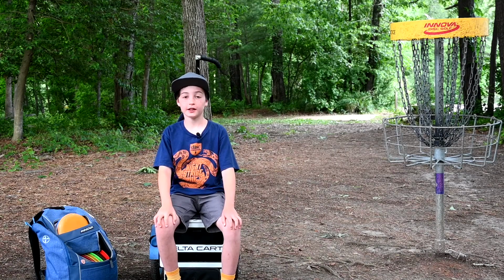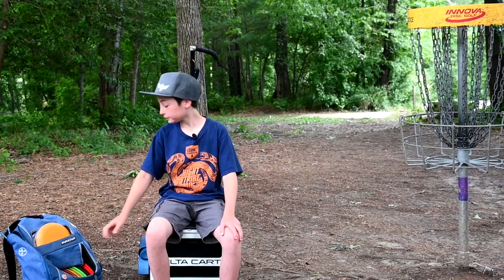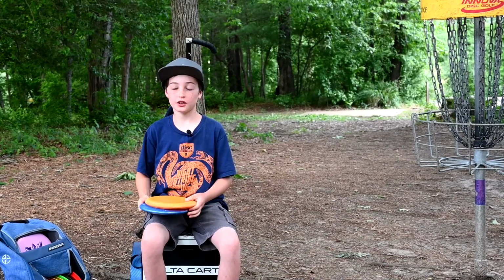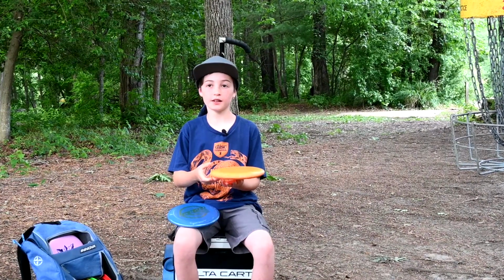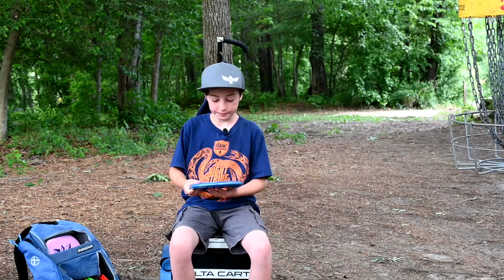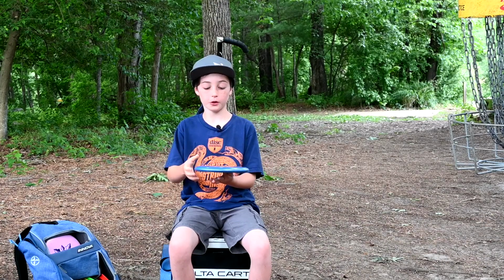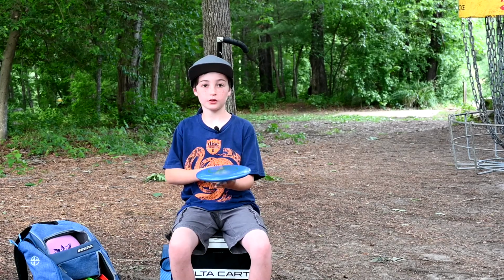My name is Kiva and I am at Lake Julian, and I'm very excited because I'm going to be doing my in the bag today. I have two G-Star AVRs. This orange one I like to putt with more. It is more flexible and more understable. I like it for more long putts. This blue AVR, I like it more for shorter putts with its more overstability.